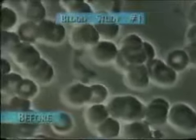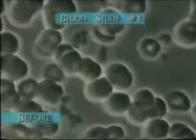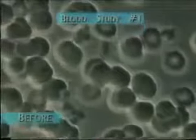Here you see a 40-year-old male, slightly overweight. Notice his red blood cells are clumped together or aggregated. They're stacked like coins, which inhibits the transfer of oxygen to the various tissues of his body.